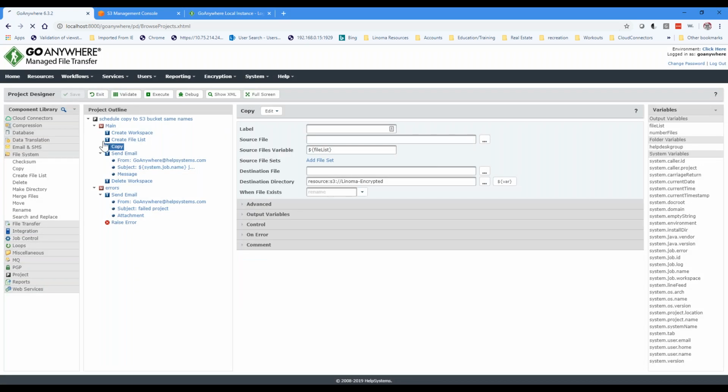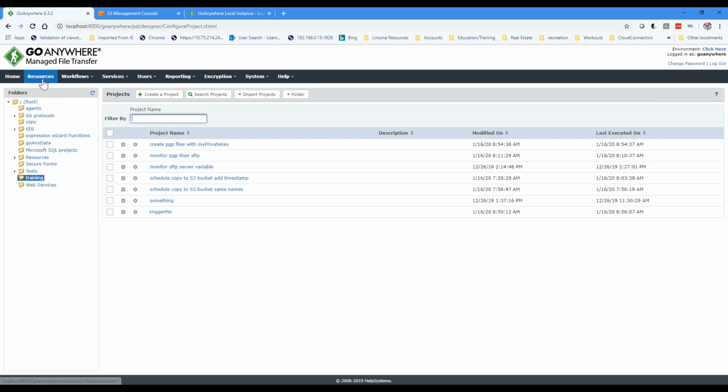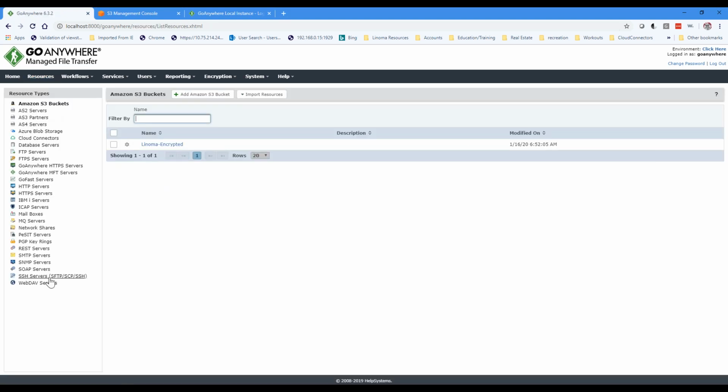So let's exit out of here. We got the idea of what's going on there. That's gonna be something from a resource perspective. I'm not gonna spend any time on this, but just so you know, you can define different resources, and think of resources as us being the client, and we're connecting out to, in this case, an Amazon S3 bucket.